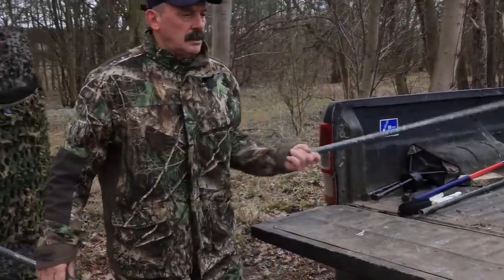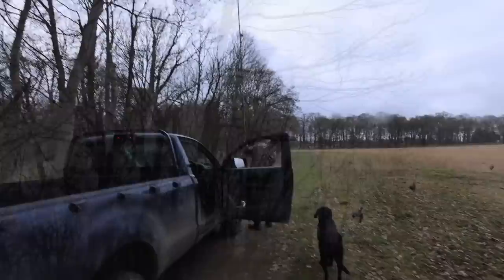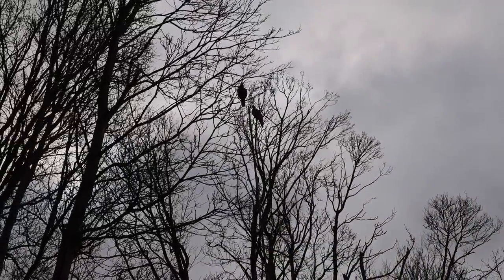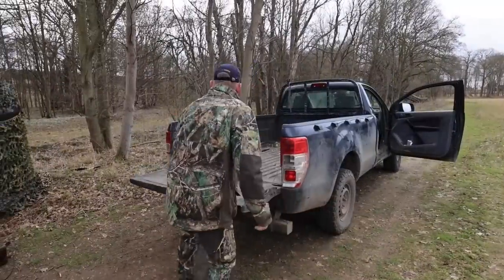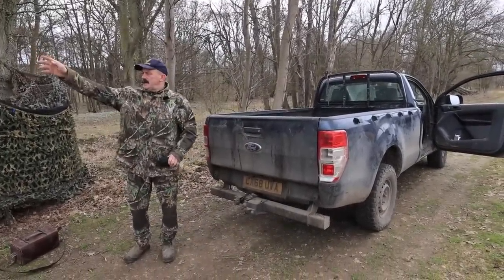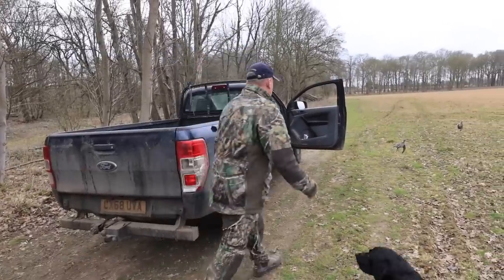In fact, I think I might put them in there somewhere, because that'll save me shooting the pole. See what it does. It might work, it might not. I'll just go and park the truck up. I'll park it that way in the woods just there, so hopefully that won't interfere with anything that's coming round, and then we'll come back and see what happens.